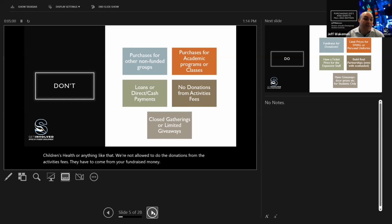We also aren't allowed to fund closed gatherings or limited giveaways. So if we are specifically trying to buy track jackets for the officers of the club, we want to avoid that as much as possible. And we also aren't allowed to fund an activity that is not open for the entire student body, such as men's night of pizza or a women's whatever. So whatever it is, if it's a closed gathering that is only for your club or only for a portion of the student body, then we aren't able to fund that.